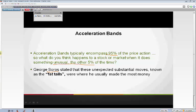And it hit me when I was reading George Soros's quotes in a book called Soros on Soros, where he was being interviewed and talking about his successes. And he said, hey, it's the unexpected moves known as the fat tails of the distribution. They're not supposed to be happening. It's where he made the most money, like when he broke the Bank of England shorting the British pound for more than $1 billion. That's a billion with a B, $1 billion profit.